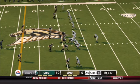And he throws it away. Here's the 8th play of the series.